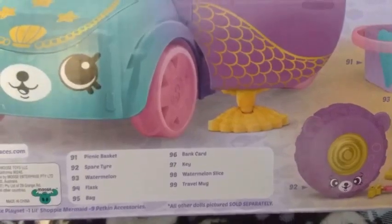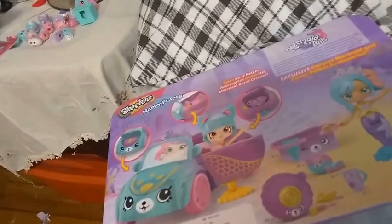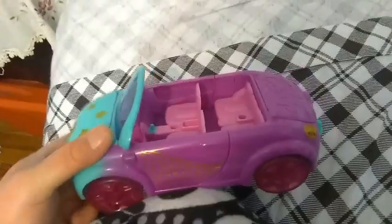So, there's her with all of her stuff in the back. This probably does act as our checklist, so it actually does give away what's inside. If you want to pause that to cheat, go ahead and do that, but we're going to get right into it, guys. So here is our car all opened up.